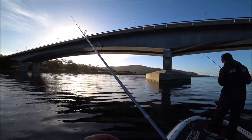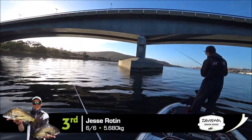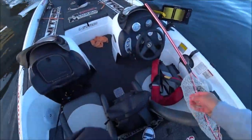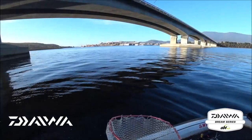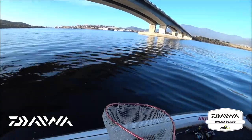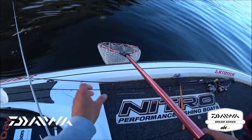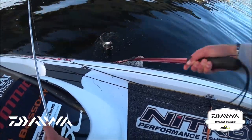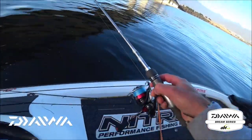And while we're talking of Jesse Rotin, here's his view of what went on that day, including his cracking 1.45 kilo big bream, which nearly took out the Buchan big bream title. Good job, mate. Nice fish. He's weighty. Double in front of us.